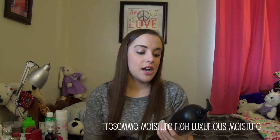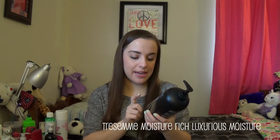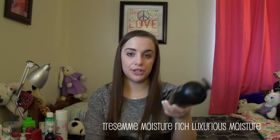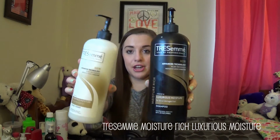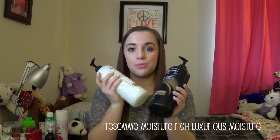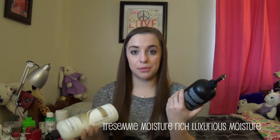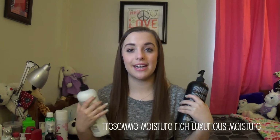So I used to use this shampoo and conditioner. This is the Tresemme Advanced Technology Salon Performance Luxurious Moisture, and these are the ones with vitamin E for dry or damaged hair, and it's moisture rich. This is the bonus size, but I have the shampoo and conditioner, and I also use this one, or the one with the blue on it. That's for dry or split ends. So it's either for moisture, damaged, or for split ends. Either way, I always like to use shampoo and conditioner that's really good for your hair.